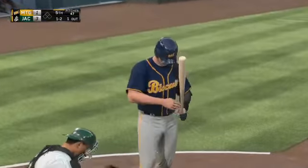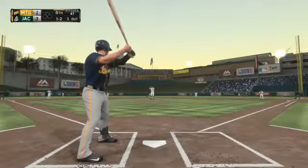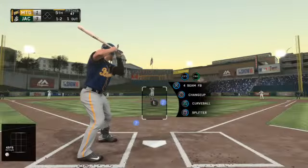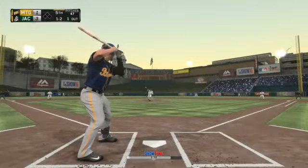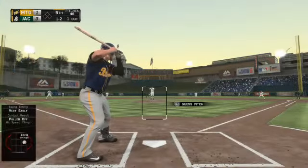1-2 now. When you're behind, it's all about changing your approach at the plate. You got to shorten up a little bit and just look to put the ball in play. Come on. Did a good job to shorten up and protect the plate, and he'll have another shot at it here.